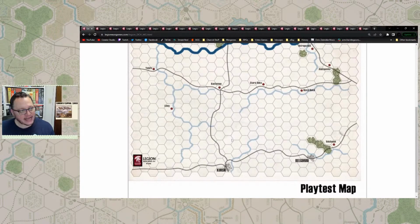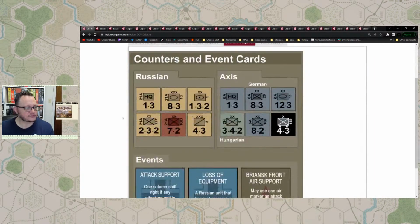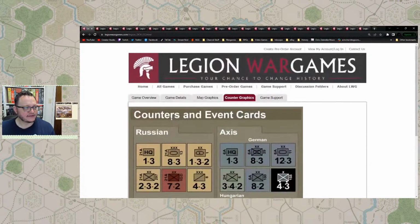You see, it is a hex-based game, very different stylistically than the stuff that they've done through Hollandspiele. Once again, the counters are very classic wargame counters. Nothing crazy on here. And it sounds like there are event cards as well, which look like maybe they're not final art, I would assume.